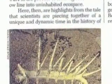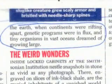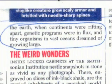But in all of this article, I was looking for the main concluding point. And here I give it to you exactly as it reads in the article by Time magazine, backed by millions of dollars, hundreds, thousands of trained, scientific, knowledgeable people. This is what they wrote. Here then are the highlights from the tale. That's their word, not mine. The tale that scientists are piecing together of a unique and dynamic time in the history of the Earth, when continents were drifting apart, genetic programs were in flux, and tiny organisms in vast oceans dreamed of growing larger.